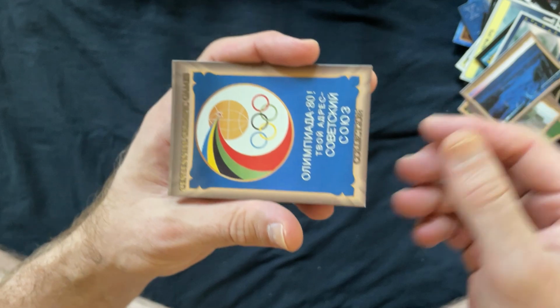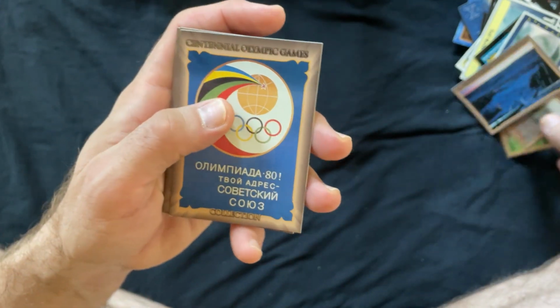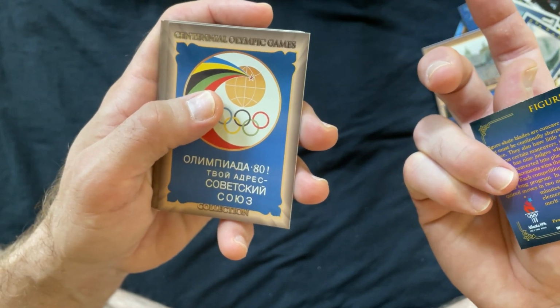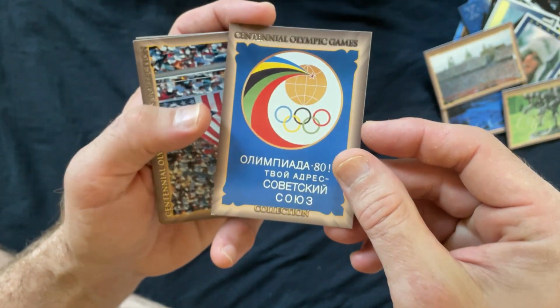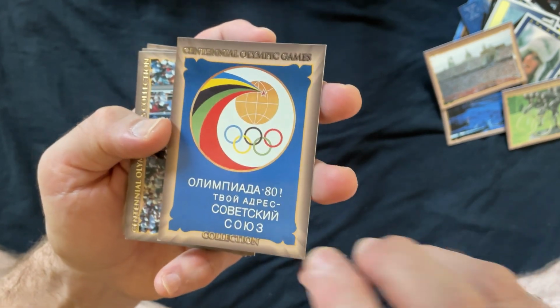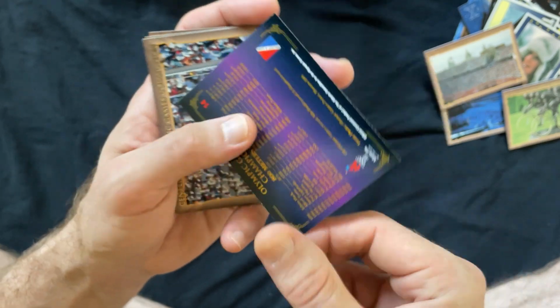Ski jumping, at least that one sort of matches. Oh, maybe it's a misprint. Maybe it's incredibly valuable because of the production error. All right, some advertisements.